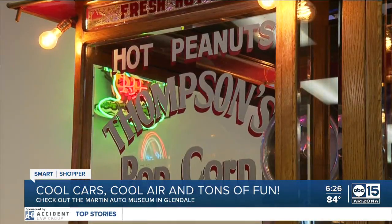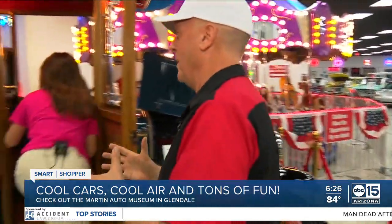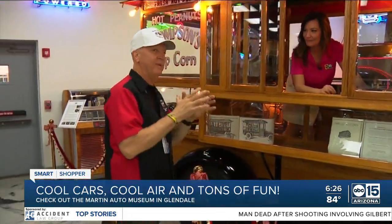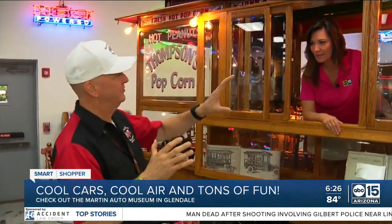Do you serve popcorn out of the historical food truck here? Unfortunately, we don't. Oh. But you can get a feel for it, what it was like almost 100 years ago to be vending out of one of the first food trucks. This is it, a peanut and popcorn truck, 1929, one rare vehicle that we have. You've got to come here, experience it, and see it.